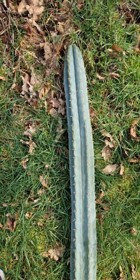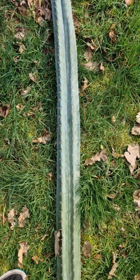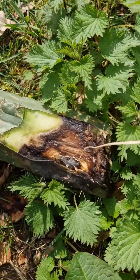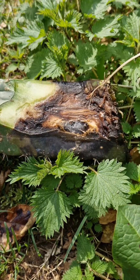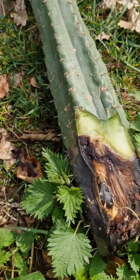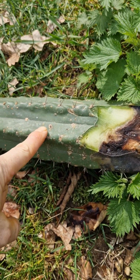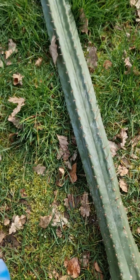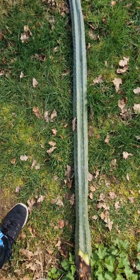Here's a problem that I found yesterday during one of my first tours through the greenhouse. This one got frost at the base. Check this out. This is a fungal infection, but most likely caused from frost. Looks disgusting, and I will remove it like here. And then I try to root the whole plant separately. This is maybe 1.5 meters long.